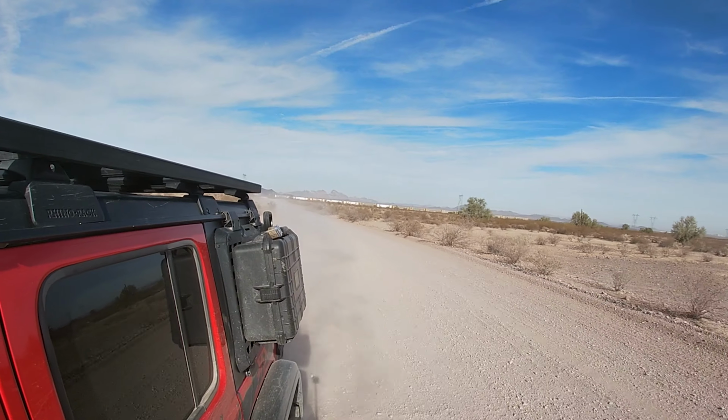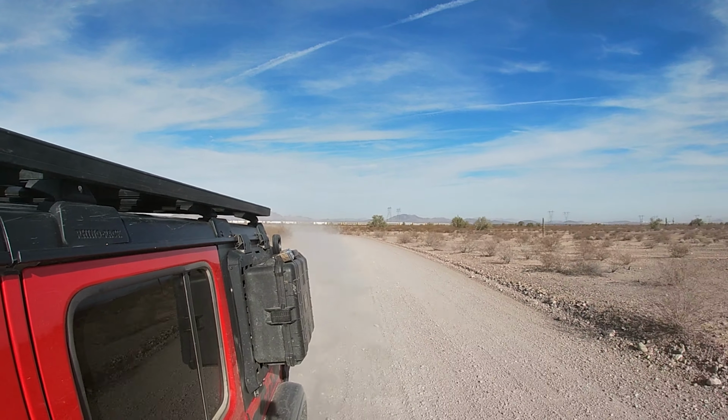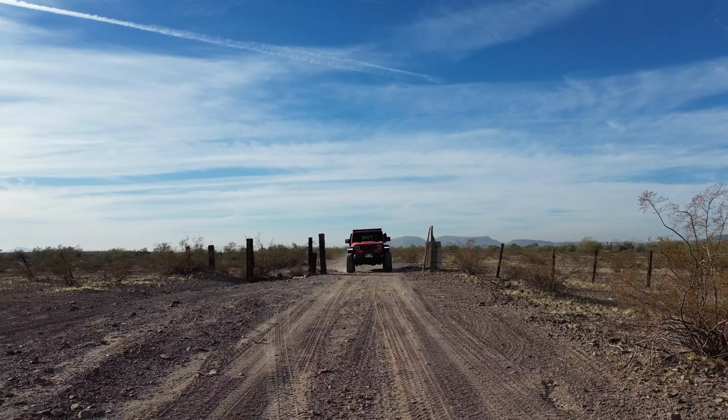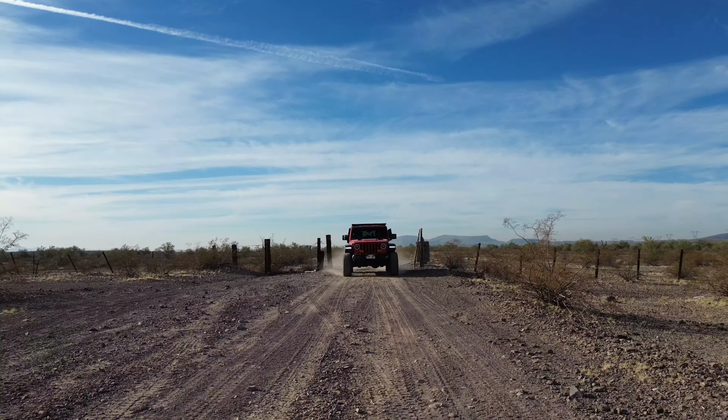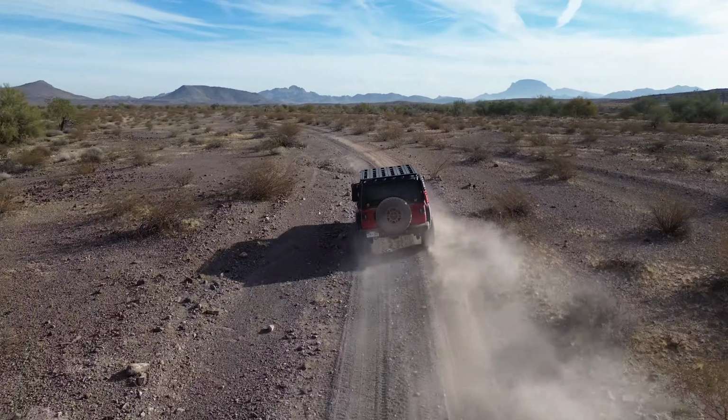As I say goodbye to the train tracks, we turn back onto the Agua Caliente Road, which will take me all the way back to where I began this journey and finishing out this absolutely fun adventure for the half day I had left in Arizona.